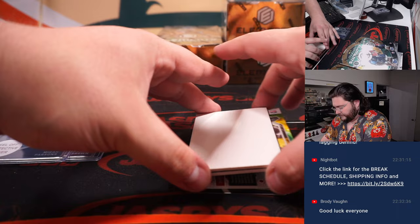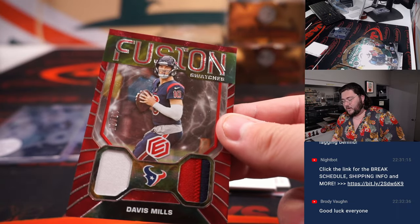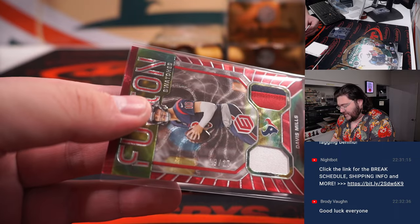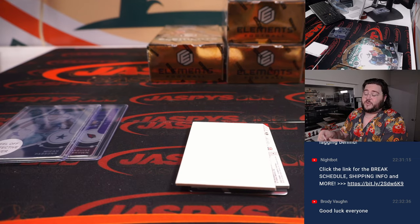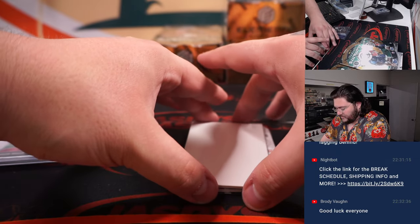First hit. Nice, second year Davis Mills. 2 color on the right and 1 on the left. Fusion swatches, 19 of 27 on the red. He's having a nice start to his first full season, pretty much. He's been good in Houston. Houston going to Nathan.